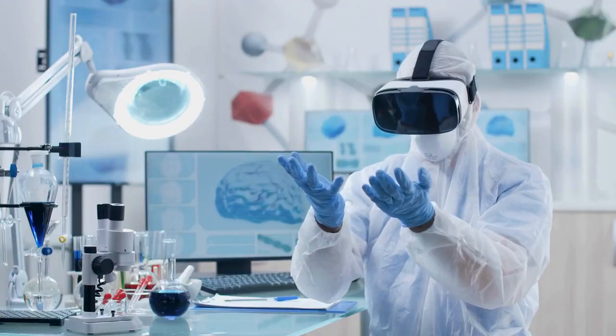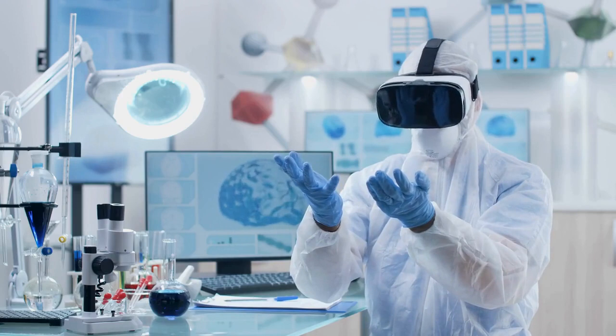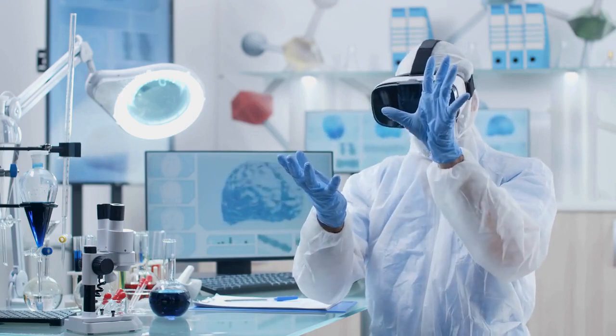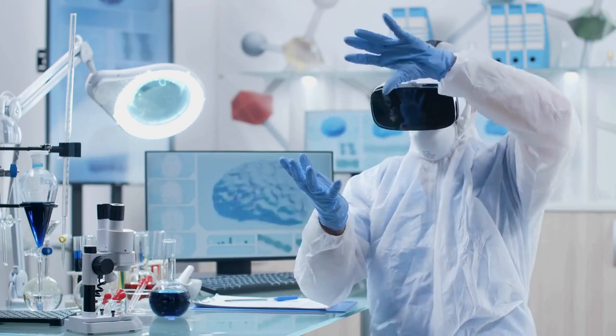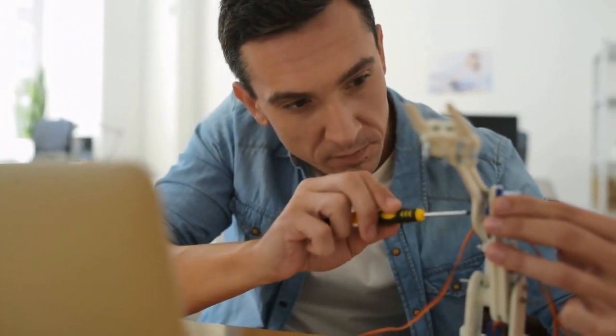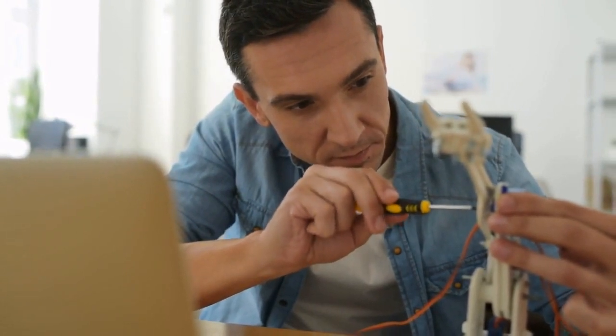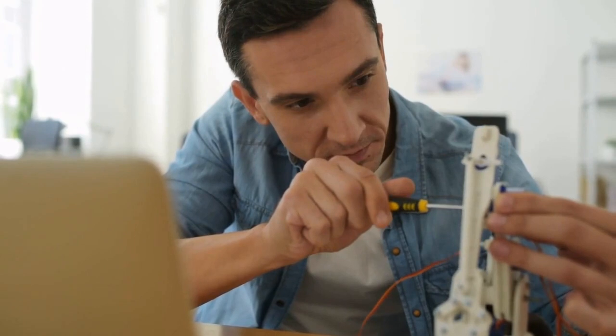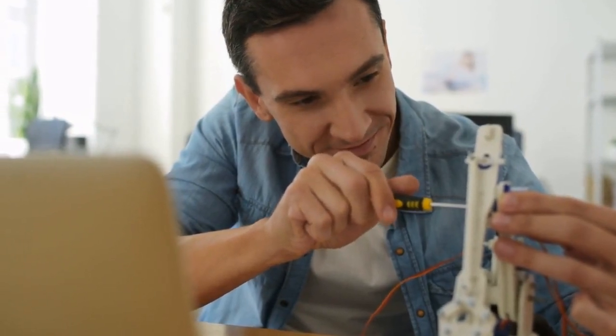VR learning. VR can also be used as a tool for education and training, both inside and outside museums and historical sites. VR learning can provide immersive and hands-on experiences that simulate real-life scenarios and challenges, allowing learners to practice and master skills in a safe and engaging environment.